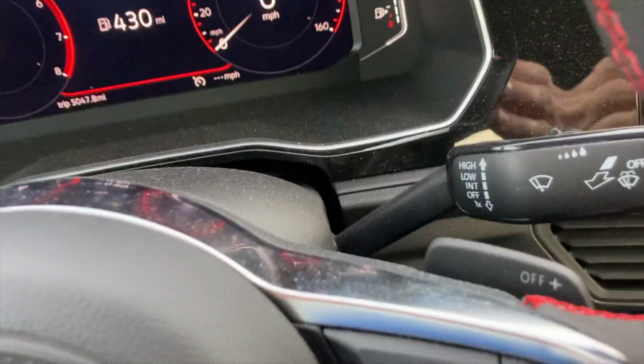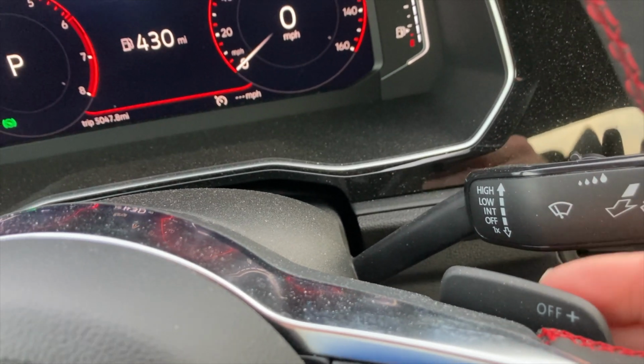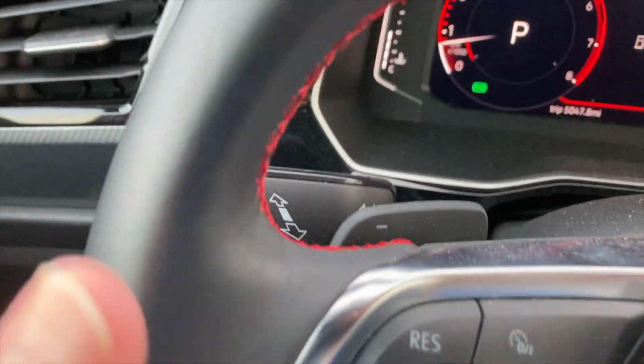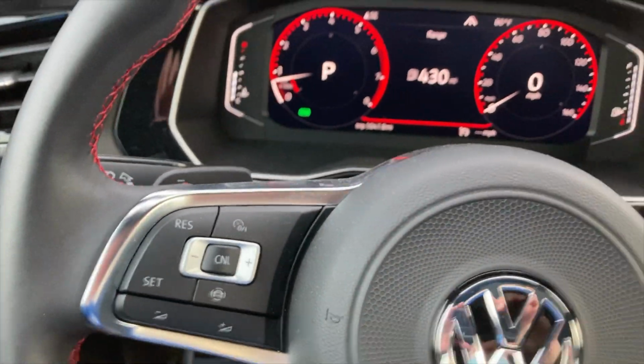But it is dual clutch. It has the paddle shifters back here, so that's what this is. I've only used it a few times. I really don't like it. Here's the downshift over here. Probably should get a better angle for you.